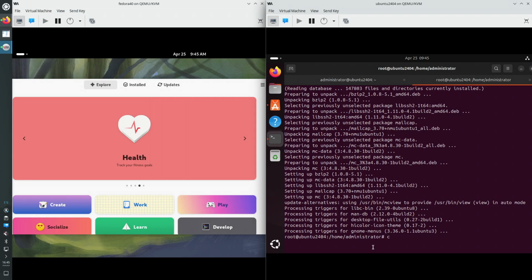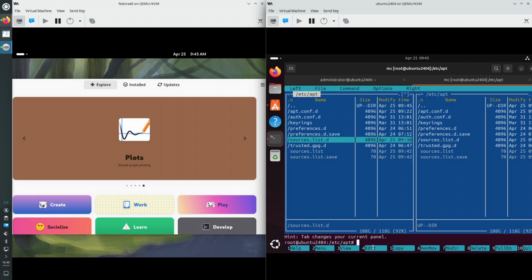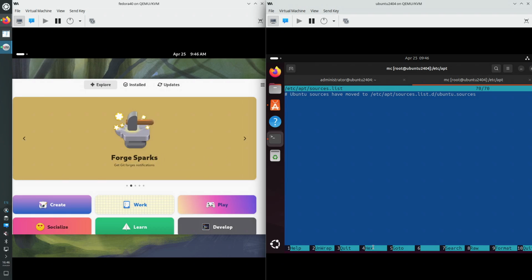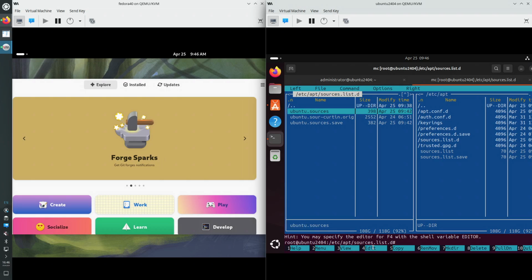Okay, let's go to the directory where apt is configured, /etc/apt. Use the orthodox file manager text user interface application Midnight Commander. And let's see where the sources list is. So there's no longer a /etc/apt/sources.list file in Ubuntu 24.04, and the sources have moved to a .sources file. So /etc/apt/sources.list.d/ubuntu.sources. Let's go there. The sources.list was replaced with sources.list.d and Ubuntu sources.